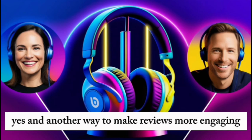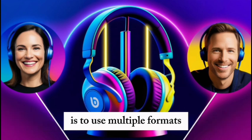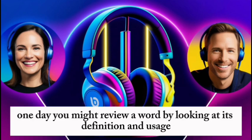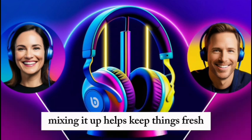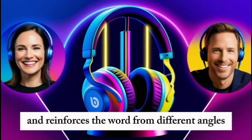Yes. And another way to make reviews more engaging is to use multiple formats. For example, one day you might review a word by looking at its definition and usage. Another day, you could test yourself by trying to use it in a sentence. Mixing it up helps keep things fresh and reinforces the word from different angles.